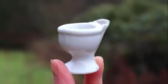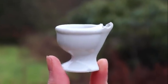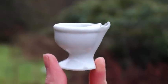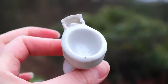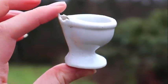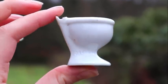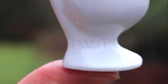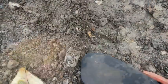Well, what a find. A doll's toilet. I have to admit, I was feeling a bit flushed after finding it. Mum did write something about the history of dolls' toilets, but deleted it because it was a bit crap. But seriously, our little toilet is a lovely and unusual find, and certainly a first for us.